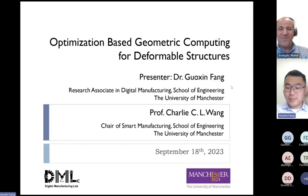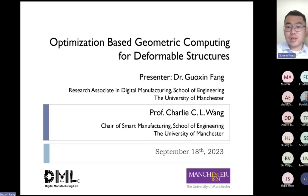Thank you. Can you see my screen? Yes. Thanks a lot for the invitation. This talk is supposed to be presented by my supervisor, Professor Charlie Wang. Professor Wang is chair of smart manufacturing at the University of Manchester, and I'm currently a postdoctoral research associate in the same group. Today we're going to present some of the work that we've done in the past 6 to 8 years. We work on geometry-based computing with optimizations for control, design, and sensor-based perception of deformable structures, with many applications.